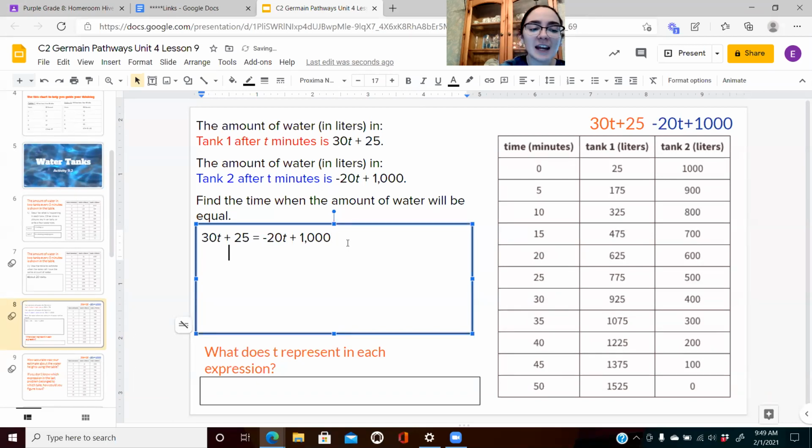So what are we going to have to do to each side here? We want to move the whole thing over together. We'd have to either add or subtract, but this guy is already a negative. So how do I move a negative 20? Yes, Tiffany. We're going to add. We're going to have to add 20t to each side, plus 20t. And then on the other side, you're going to say plus 20t.